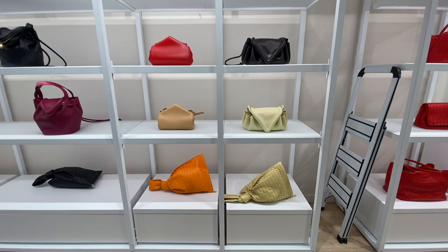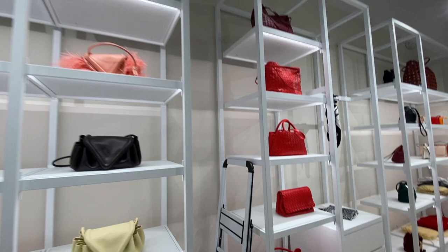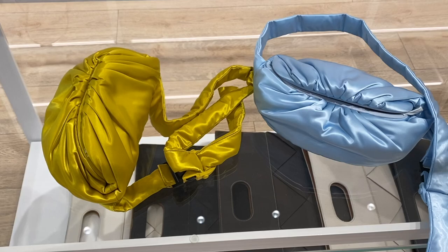Then they have this wall of bags where you can see a variation of styles as well as colors. So it's really nice just to shop here. They have really great shoe selections as well as handbags.